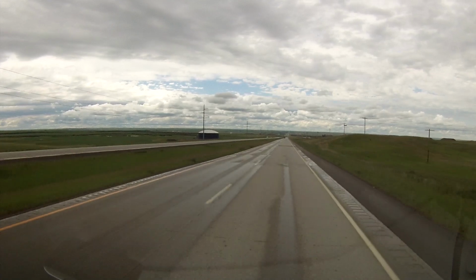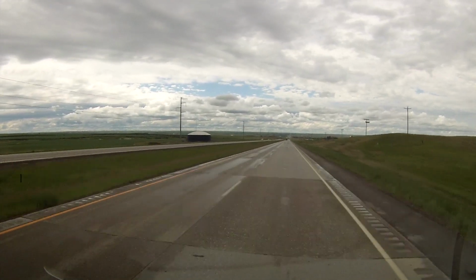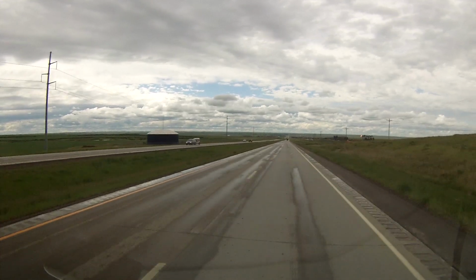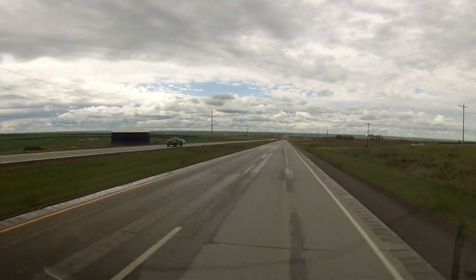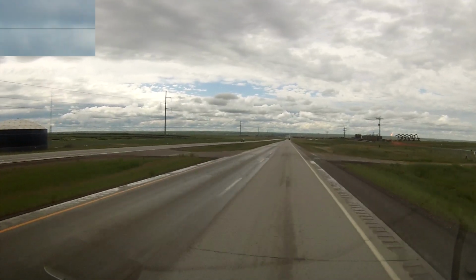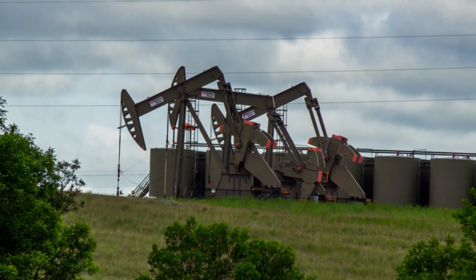Well, we're driving through oil country again here. This is North Dakota, and there's lots of oil pumpers and lots of flames off in the distance. On the way we see these oil pumpers.